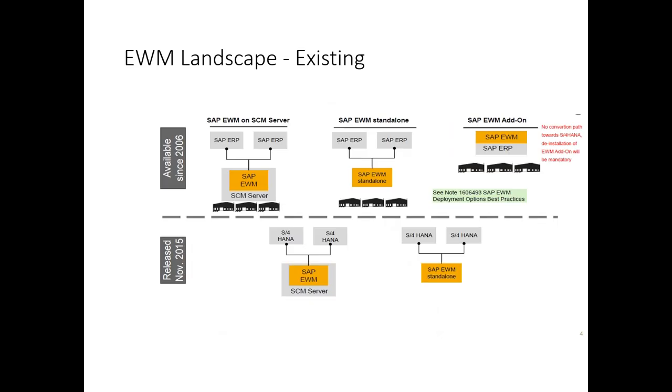When we talk about the EWM landscape, earlier we didn't have the embedded landscape. We used to have an SCM server connecting to the ERP system. The whole SCM included EWM, transportation management, event management and APO. All these things came into the picture when we talked about an SCM box. That was the time when we were using 7.0.